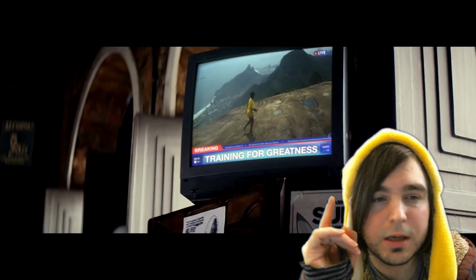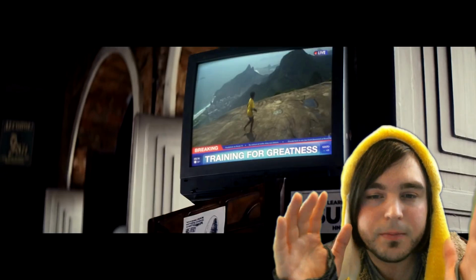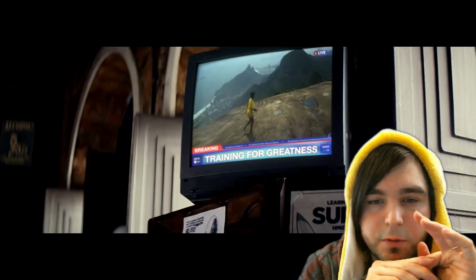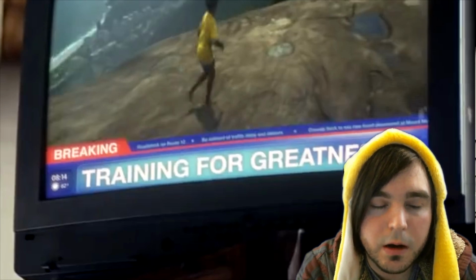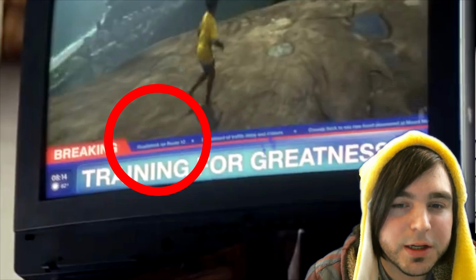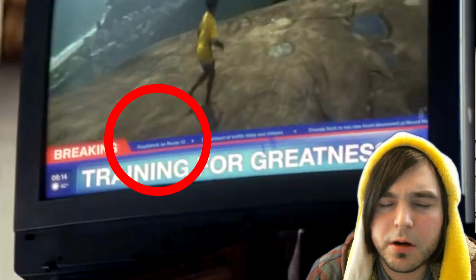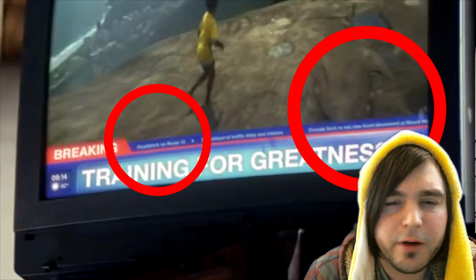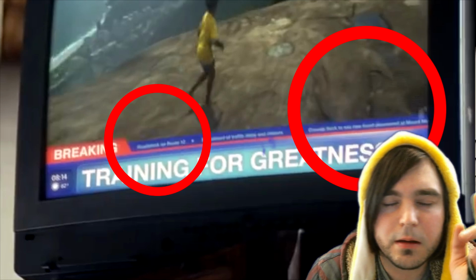Okay, so when they show this television screen in the room where the chess player girl is watching, there are multiple references. First of all, there's the Surf HM reference on a sign here. There's also a couple little Easter eggs on the television. One of them says there's a roadblock on Route 12. Damn you, Snorlax. Get out of my way, you fat bastard. And the other one is a reference to finding fossils, which is a reference to Gen 1.